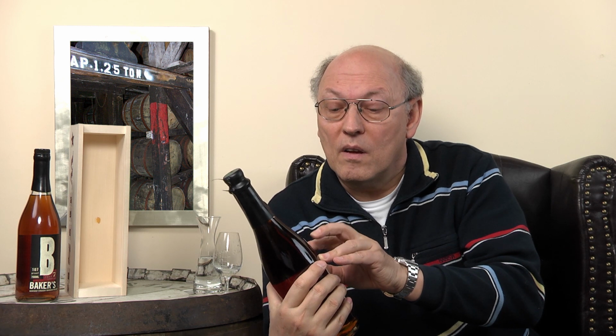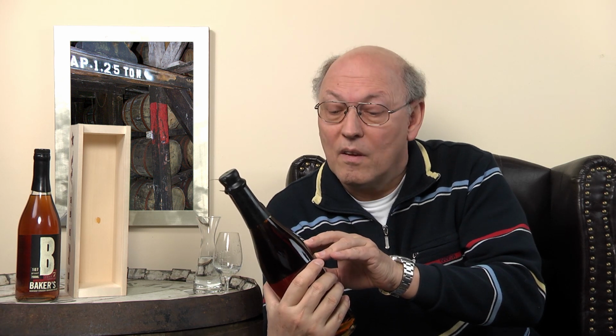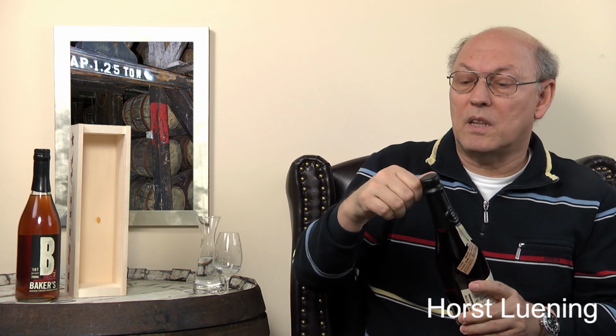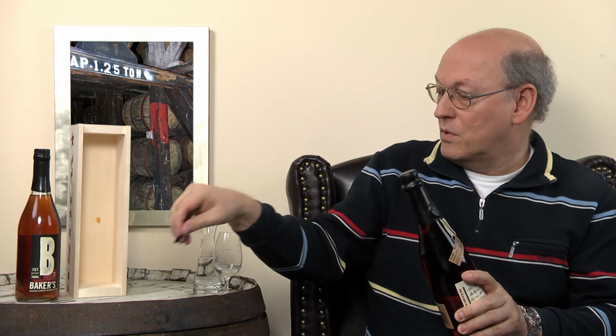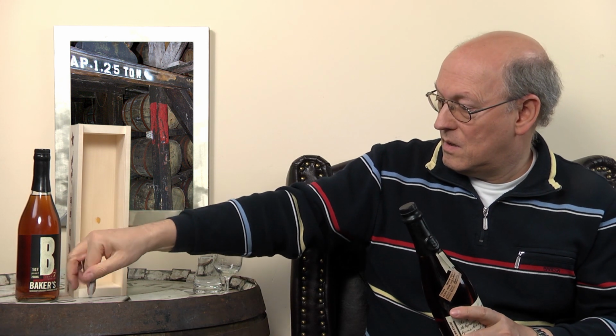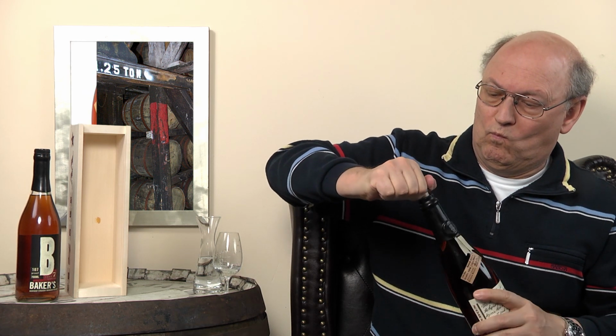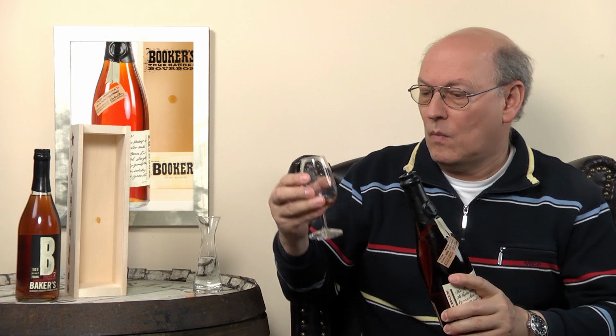62.95% ABV. So in the US, ABV is often given with 2 decimals. And in Europe, there is a law now saying just 1 decimal. Well, that's it. Again, this seal like with the Baker's opens quite well if you find the beginning of the tape. So I have to be careful.